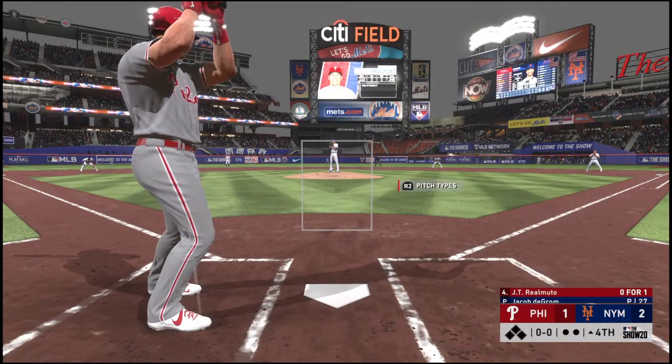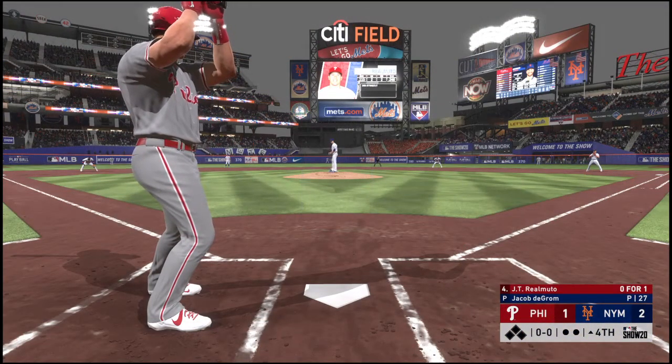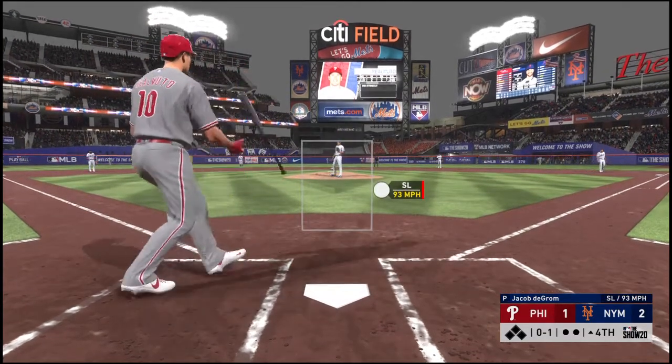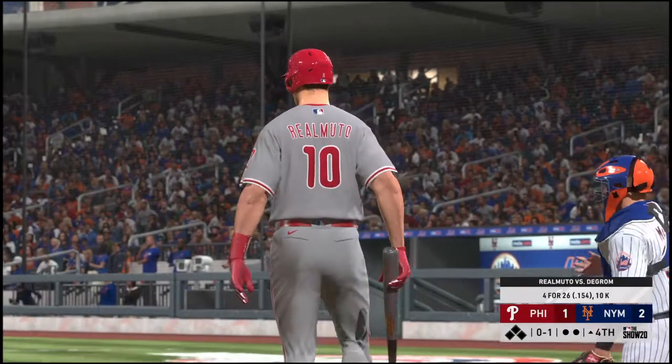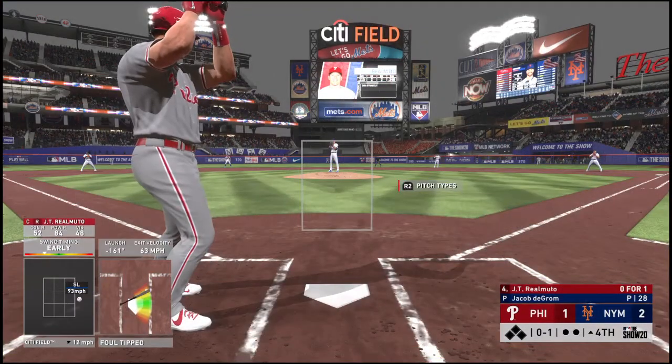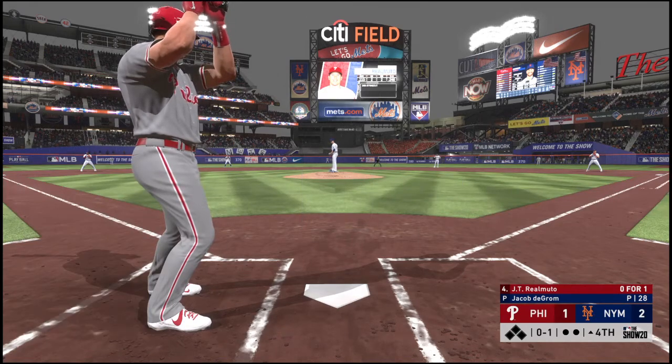Standing in, JT Realmuto comes into this at bat 0 for 1 in the ball game. And he gets a piece of this one to foul it toward the backstop. This guy's been throwing the ball great so far, but he's going to be tested here. 4, 5, and 6 coming up this part of the lineup.